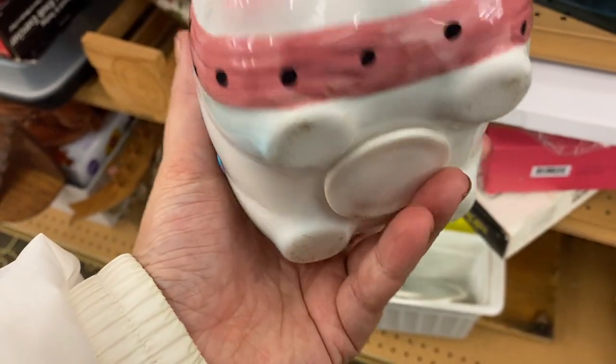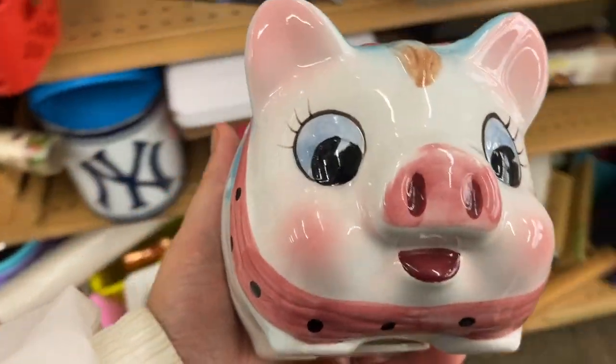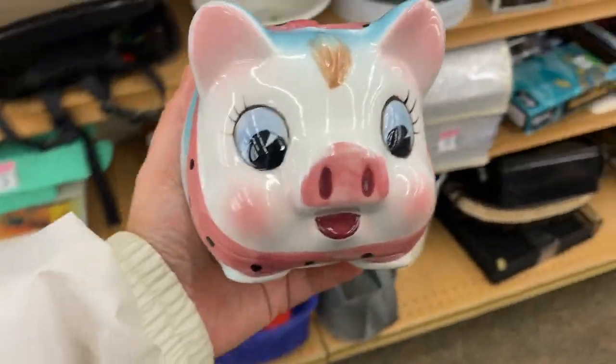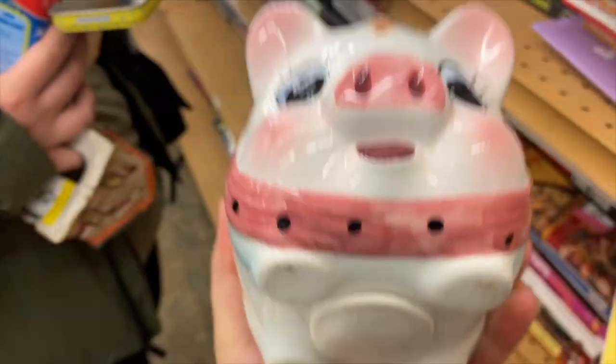I just found a little piggy bank. I don't know if Jeanine's going to like this one. She's been on the search for a larger but cute piggy bank, so we'll see if she likes this one. Do you like this piggy bank? Not as much as the other one. Okay. She said no for this one.